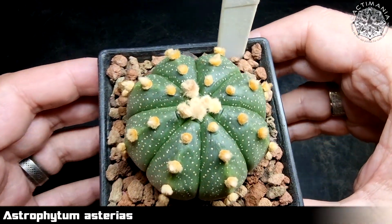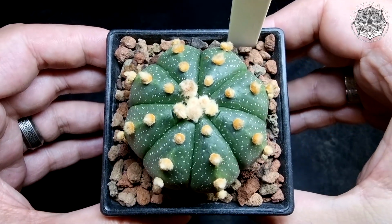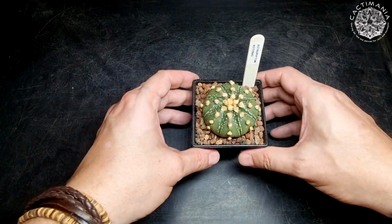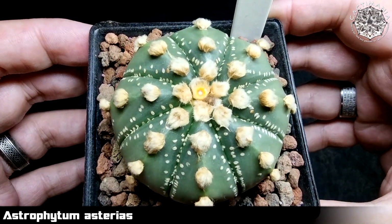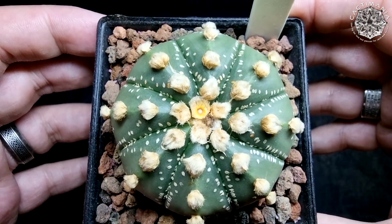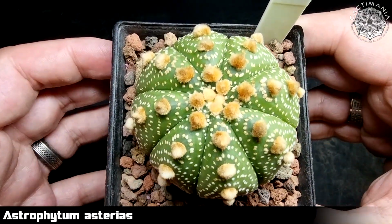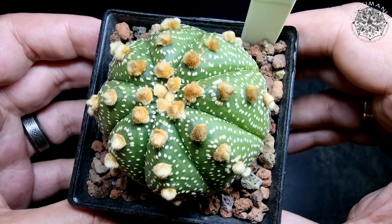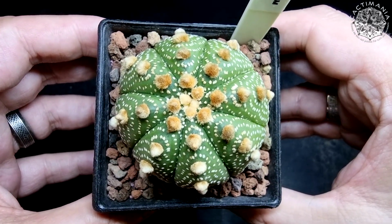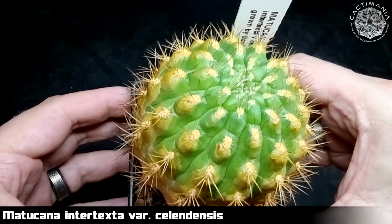On to a few larger Astrophytum myriostigma now. And another one. Astrophytum myriostigma is my all-time favourite cactus. I don't think that'll change anytime soon. And another one. Nice spots on this one. Another Matucana.